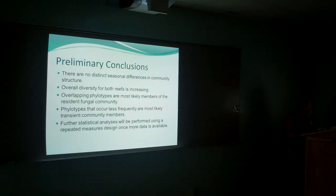Some preliminary conclusions that we can make from the data thus far are that there are no distinct seasonal differences in community structure. Overall diversity for both reefs is slowly increasing. The overlapping phylotypes are most likely members of the resident fungal community, while the phylotypes that occur less frequently are probably transient members. Lastly, there will be further statistical analysis performed using a repeated measures design once more data becomes available.